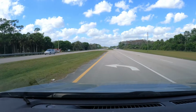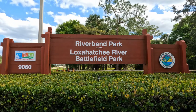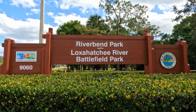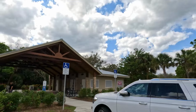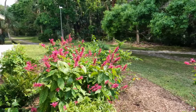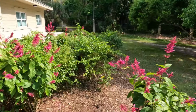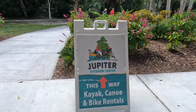Riverbend Park is located in Jupiter, Florida, on Indiantown Road, just west of I-95. Just keep an eye out for the big sign. You can't miss it. The weekends can be busy, but there's usually plenty of parking available over by the main visitor center. And don't forget to stop and smell the beautiful flowers while you're there. Now let's head over to the area to rent some fun stuff.